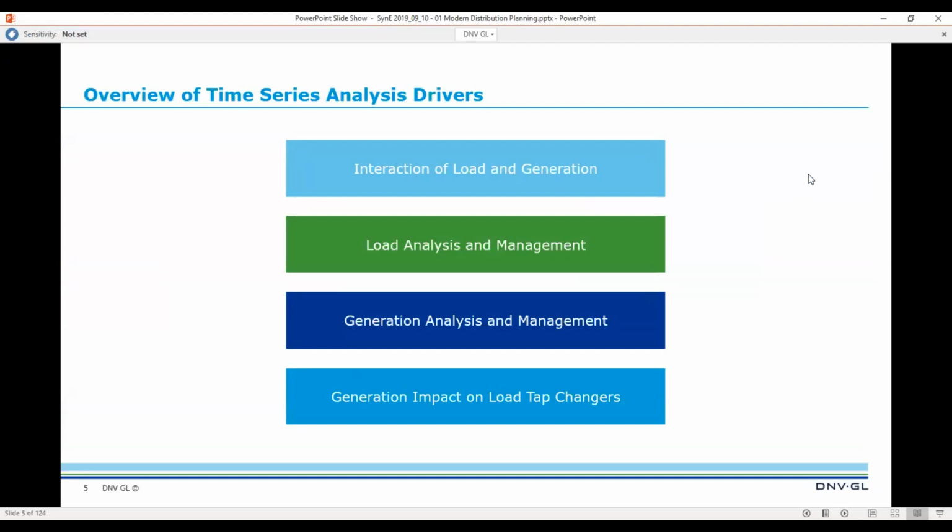There are a bunch of different drivers for utilities to move to time series analysis with the distribution system these days. The primary one, I think, is the interactions of load and generation, which makes things a lot more complicated than it used to be when you could just look at peak load. We also have some issues around load analysis, load management, and some new opportunities there. Similarly with generation analysis, and new things that we can do with control and management of generation. And the last part, which we've been looking into more recently, is how variable generation can impact the LTCs and their lifetime.